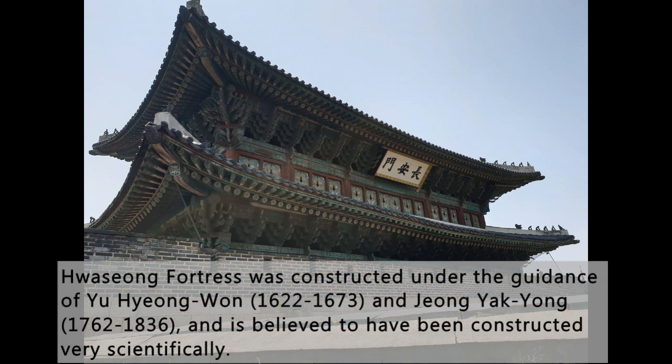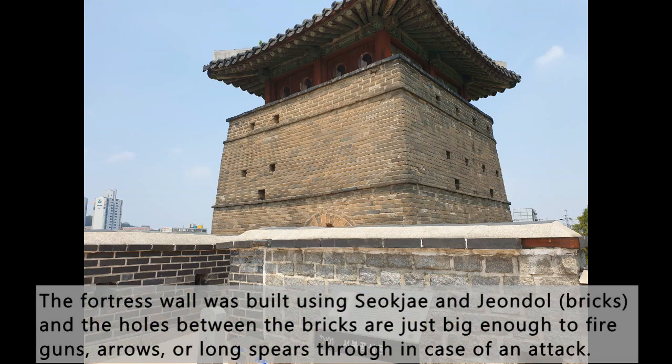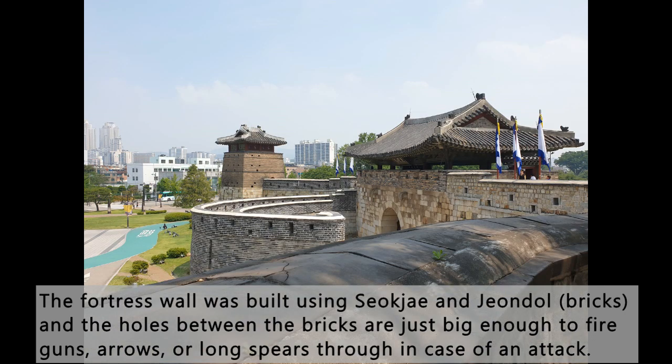Hwaseong Fortress was constructed under the guidance of Yu Hyeong-won and Jeong Yak-yong, and is believed to have been constructed very scientifically. The fortress wall was built using seokjae and jeondol, and the holes between the bricks are just big enough to fire guns, arrows, or long spears through in case of an attack.